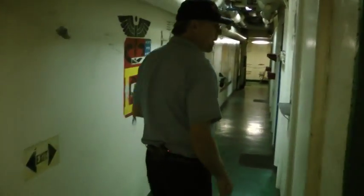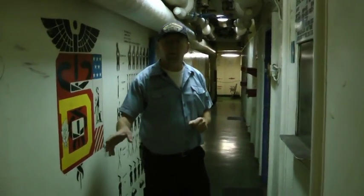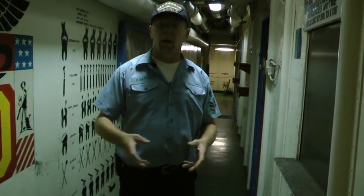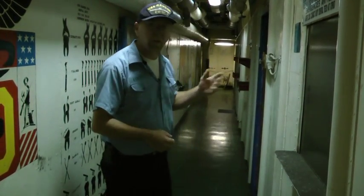This is dental. Sailors get toothaches. They need teeth pulled. The smaller ships don't have the capability, but on board the carrier, the center of the battle group, if there's a dental emergency or you need some dental work done, they can bring you from the smaller ship, bring you on board the carrier, and let's go see the dental office.